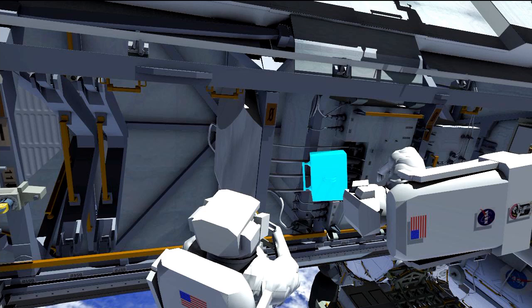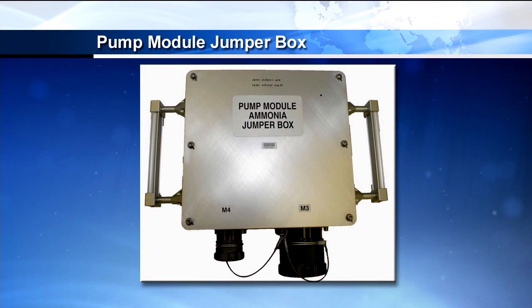Once those 4 fluid lines are disconnected, they'll then work to install the 1/2-inch and the 1.5-inch fluid lines to this pump module jumper box. And as I mentioned, this is what allows ammonia to flow, now that the pump module is out. It allows ammonia to have access to the accumulators and the nitrogen and ammonia tanks to prevent liquid lock.